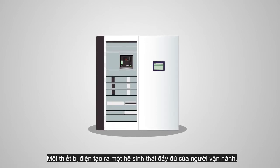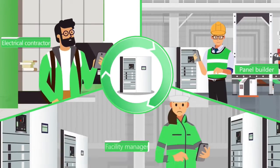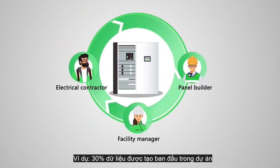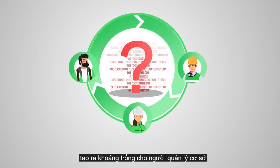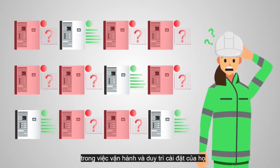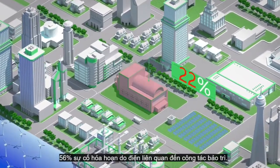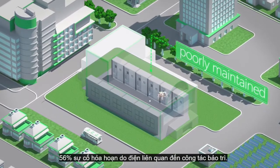An electrical facility englobes a full ecosystem of players, where communication can break down at any stage of its life cycle. For instance, 30% of the data created early in the project ends up completely lost, creating gaps for facility managers in operating and maintaining their installation. This is a crucial issue, as 56% of all electrical fires are caused by poorly maintained facilities.